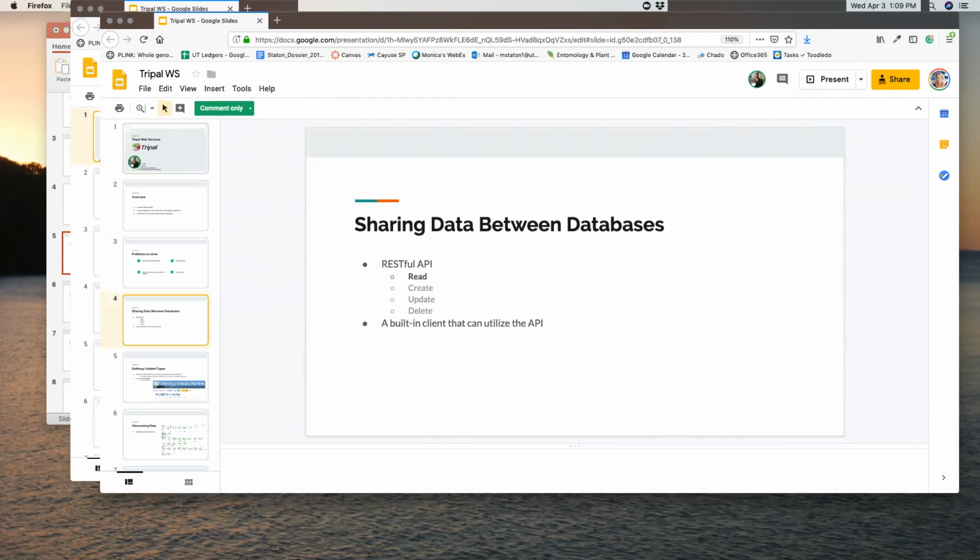So for the first problem, sharing the data between databases, it created an API, a RESTful API, that allows programs to read, create, update, and delete from any Tripal site. Currently, we only provide read access, and that's because the authentication system is not complete for the RESTful API, but once that's available, other applications will also be able to create, update, and delete on top of just reading. Tripal also provides a built-in UI that allows you to easily just add a new site, any other Tripal site, to your database and say, I want this kind of information to come from that site. And it will, every time someone visits that page, pull updated information from the other site you added.